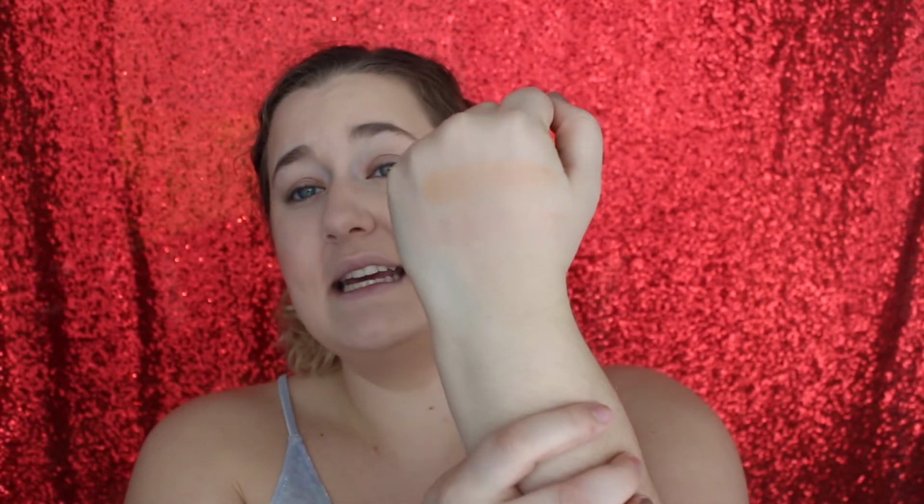So right off the bat, I do think they are similar. I don't know if you can tell or not, but Soft and Gentle is at the bottom and the Tiki bronzer at the top. And I think Tiki is a little bit more warm rather than pinky like Soft and Gentle. Overall, I think they look pretty much the same on the skin.